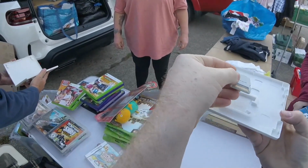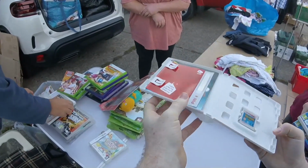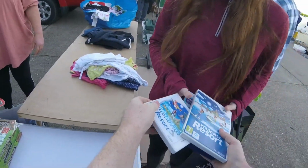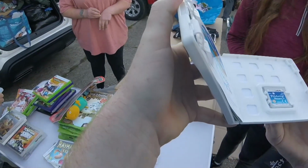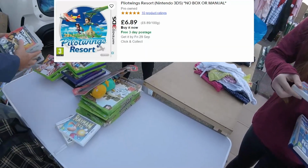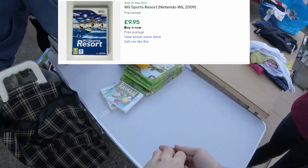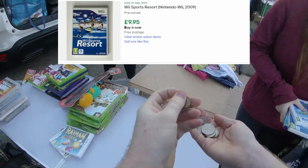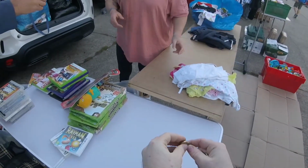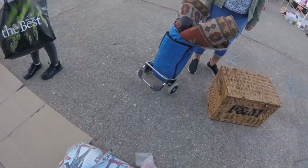That's why I'm missing the things. That's been water damaged. Can I just check one of those again? Yeah, I should check that one. Yeah, okay. They're all a pound. That's where I'm missing the manual, so. A couple of quid. I've got £3 there. Perfect. Oh, thank you.